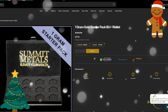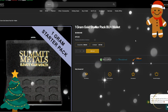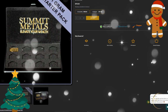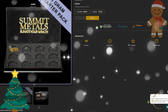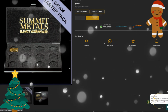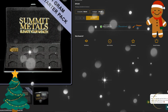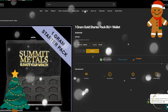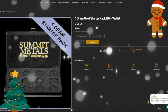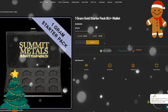Another really fun and cool idea is these. Summit Metals has a 1 gram gold starter pack. What this is, is kind of like a wealth wallet. It's about the size of a credit card, a little bit bigger, maybe the size of a wallet. And what you can do is you can get these little 1 gram gold bars and you can fill it up. And you have 12 slots, and it's like a target or a goal to achieve over time. And it's contained in these fancy little metal wallets. But I think it's a really fun idea.